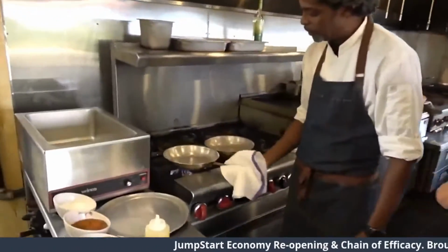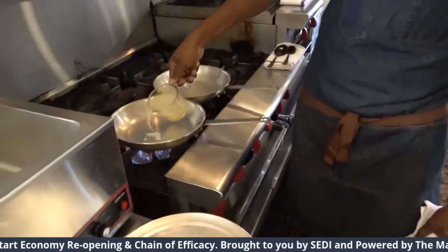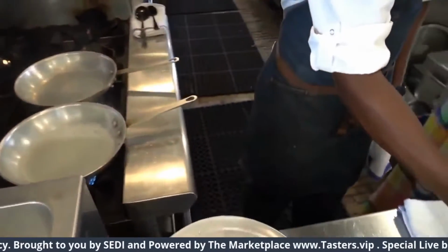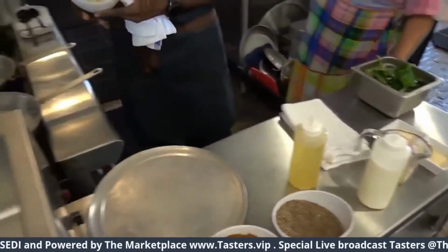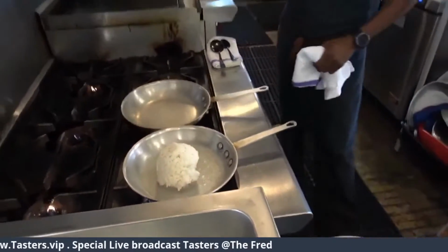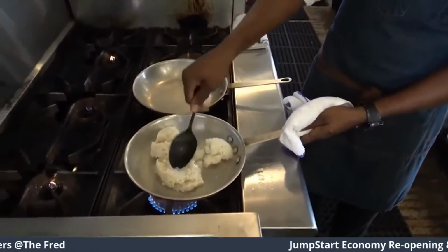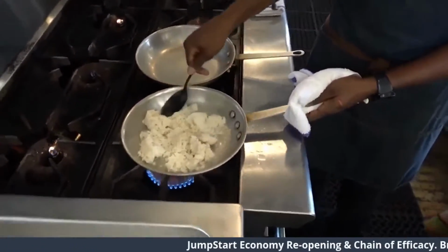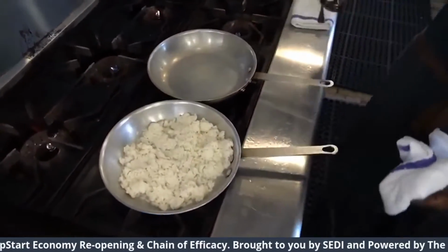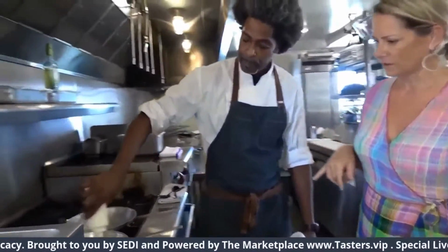So turn your heat up here. I'll start off with a little chicken stock. Put the risotto in. Now, I like risotto better than rice, to be honest with you. It's a nice creamy texture, and if it's done right, it can be very creamy. Let that boil a little bit. Then you're gonna add a little heavy cream.